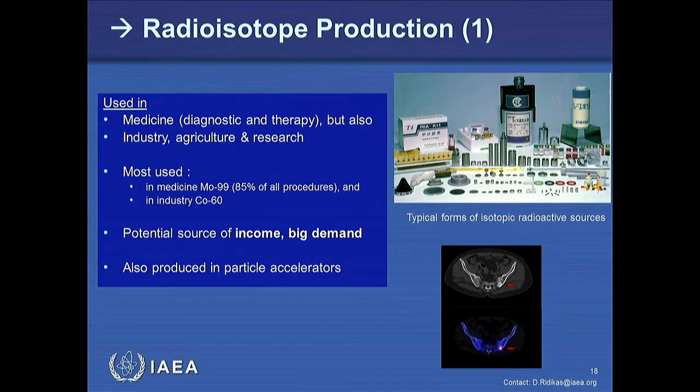The third application is radioisotope production. So radioisotopes are used in medicine, and today we cannot run modern medicine without being able to perform diagnostics and therapy, and these rely a lot on radioactive elements. But also, radioisotopes are used in industry, agriculture, and research.